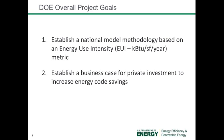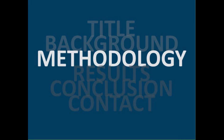I'm now going to turn the presentation over to Jeremy Williams, who works with me at the Building Energy Codes program here at DOE. And he's going to explain the methodology we used in the study. I know that the part that everybody actually wants to see is the results, and I promise you, you will see them. But it's important to go through the methodology thoroughly first so that you can understand the underpinnings, the strengths, and the weaknesses of the data that was collected. So again, thank you all for joining us, and Jeremy, you are on.